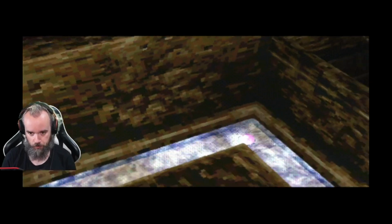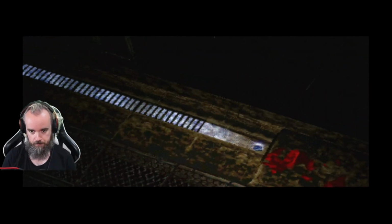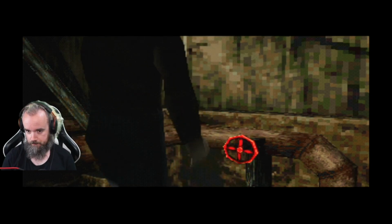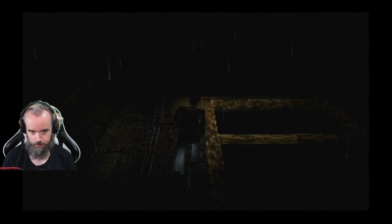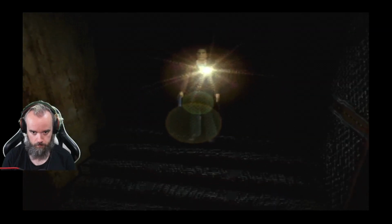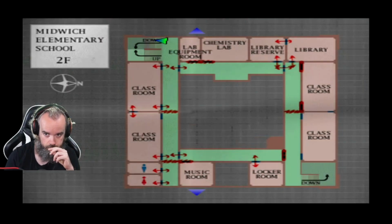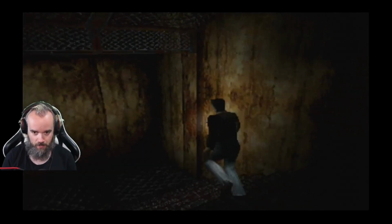Then we have to go back down to the courtyard, pick up the key, and then get back upstairs to the classroom without using a shotgun. That's good, isn't it? Okay. Off we go. Wait, we need to be second floor, don't we? We're right here. But we don't have the key. Yeah, we need the key. Shit, it makes you go through everything, doesn't it?